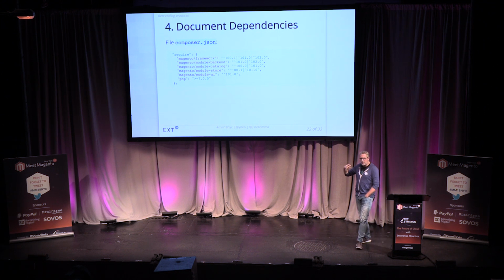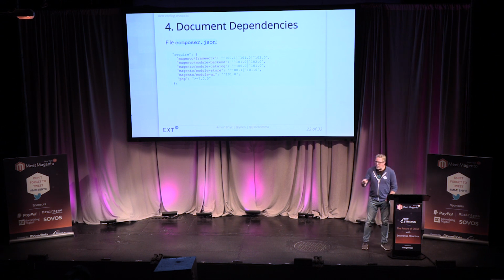But it's just to illustrate the point. There could be a dependency with the backend module of a specific version, but then the catalog module, a completely different version. And you, as an extension developer, need to track down what your dependencies are. Because if I don't do that properly, Magento might introduce a new feature, and then suddenly my module breaks.